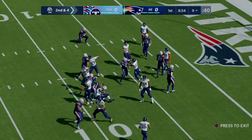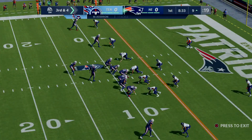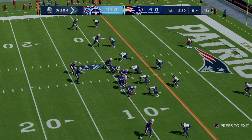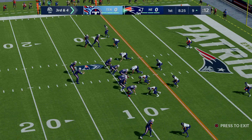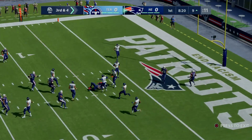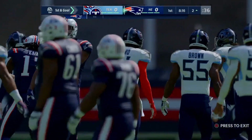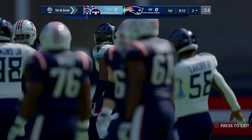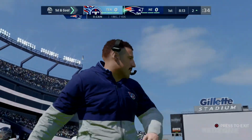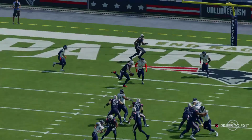A first carry here for J.J. Taylor. And a short pickup there down to about the 9. Just a gain of a yard there, and now it'll be 3rd down. Brings up 3rd and 4. From the gun, it's Stidham. And it's caught. And the Patriots are going to have 1st and goal as they try to finish off this drive with 6 points. His first reception of the divisional round matchup, but it's good for a first down as well. Well, he did everything but get him in the end zone there, but now they're set up golden opportunity, strong opening drive, and they're knocking on the door.